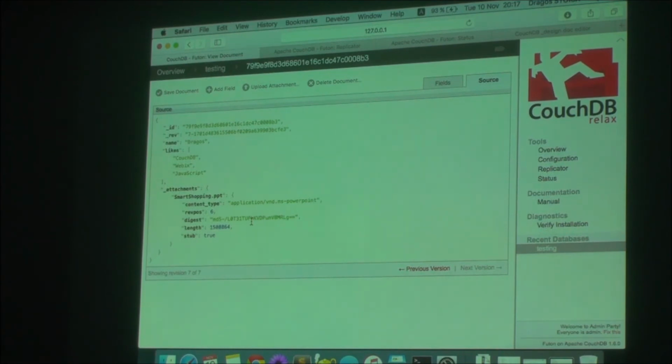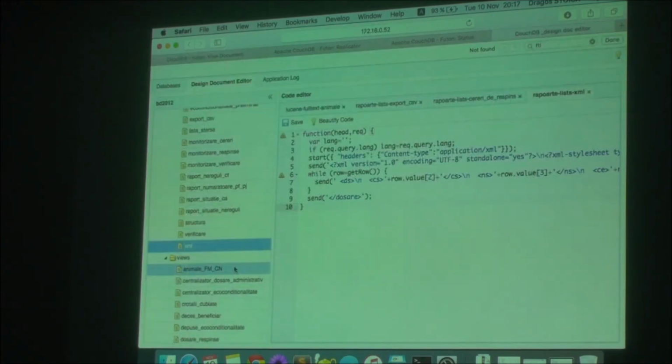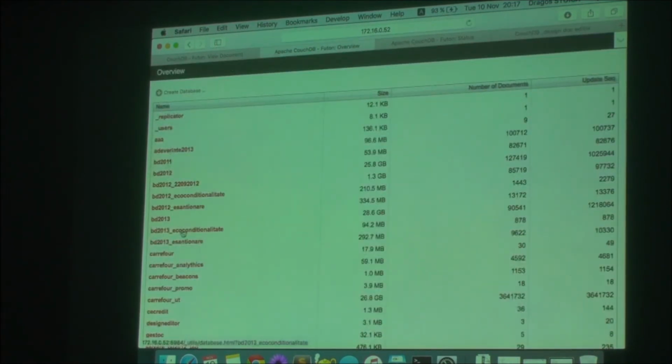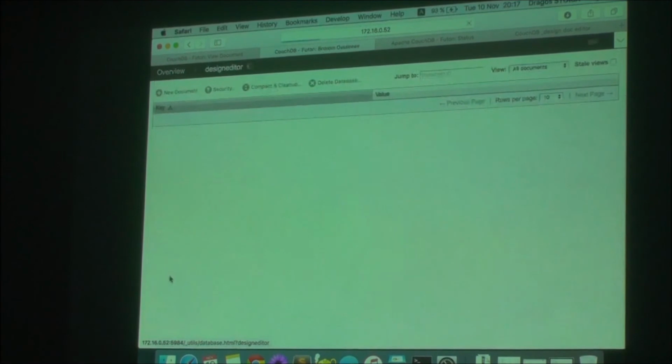Yeah. So, the idea came directly. When we started to do this software, the design editor, we thought that a better way to approach writing code in CouchDB, meaning views, lists, filters, and so on, is to put everything in one database. And this is in here. So this is the design editor.